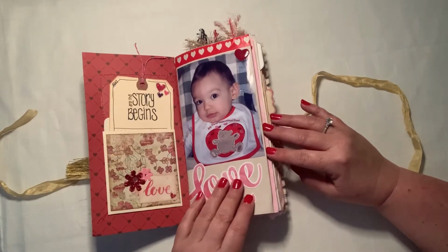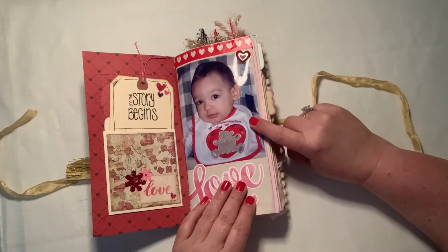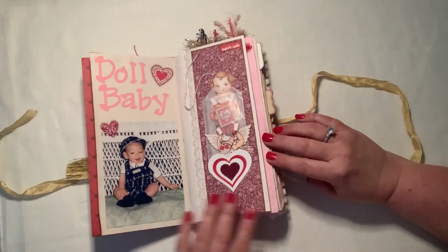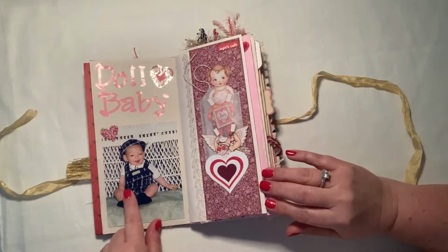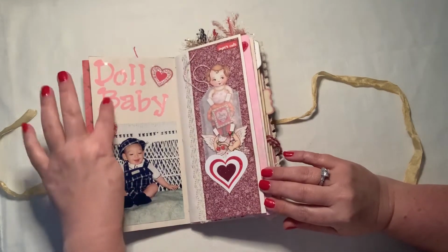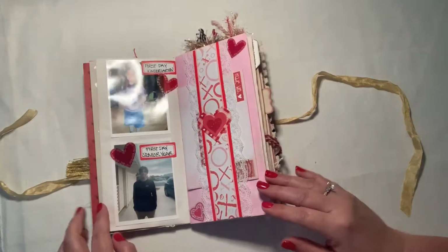I'm going to zip through the parts that were done previously. Here is his first Valentine's Day photo, which I thought was appropriate. Here is the paper doll, the baby paper doll, even though it's a baby girl. And here is him. Here he is. Doll baby, and then obviously I will do some journaling there.